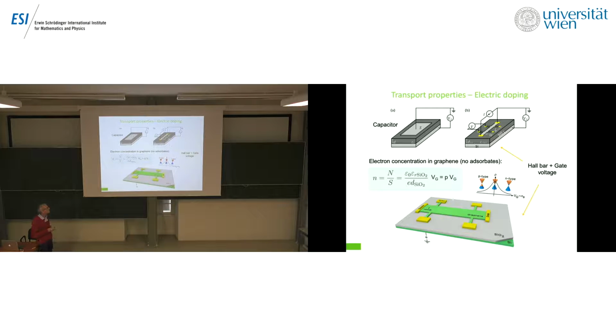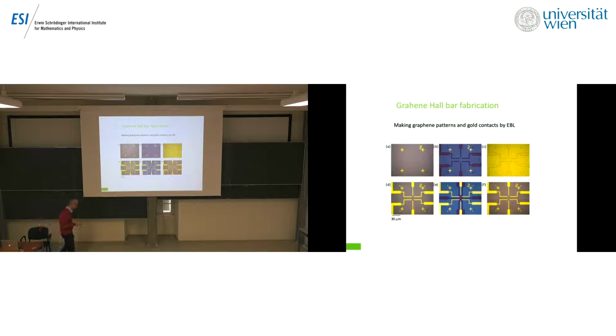You can make it in a more sophisticated way, for instance, by patterning that graphene in such a way, we call it a Hall bar, and then you can use a four-point method for contact and measurement, and you can measure, I don't know, mobility or density of electrons and so on. That's it. Now, concerning fabrication, that's not, I think, the conference for explaining that, but simply we use electron beam lithography. We have graphene, then we deposit and pattern the electrodes in a specific form, and then we also remove graphene in specific parts by etching it in oxygen plasma.